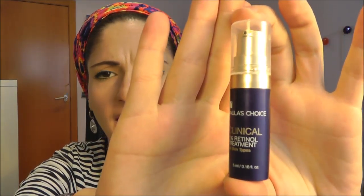Next, as for skincare, I heard not long ago, but quite a while ago, Wayne Goss talking about this clinical 1% retinol treatment from Paula's Choice. And I asked for the small travel size. I thought this would be bigger, this was 20 euros, but yeah, so far so good.